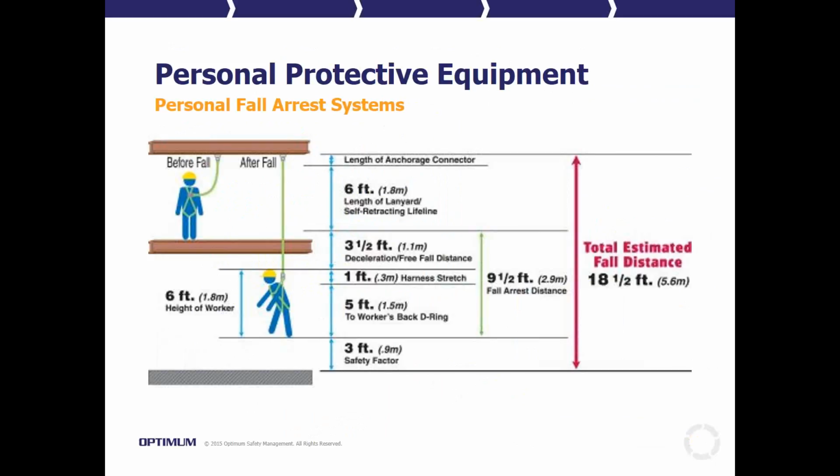Another thing to consider when we talk about personal fall protection devices or fall arrest systems, as you see in the diagram here, is that we need to control the total estimated fall distance to make sure the employee is not going to strike the surface below them. Things that get considered are the length of the anchorage connector and the length of the lanyard itself. There is a shock absorber pack in many of these, and you have a deceleration distance that can go as high as 3.5 feet. You will have some stretch and D-ring slide, so that's an additional foot.